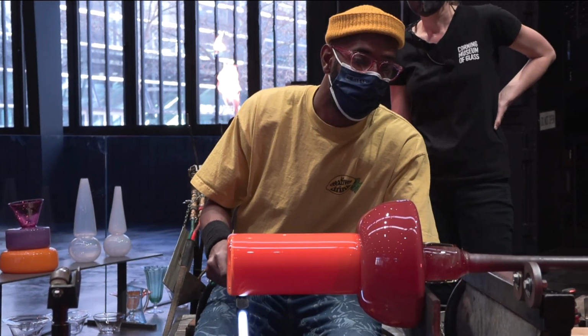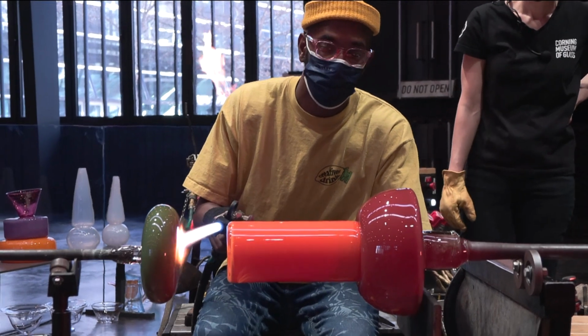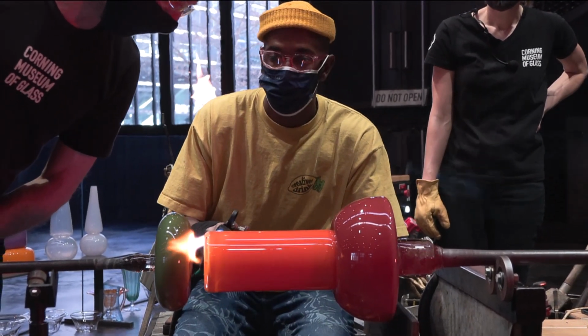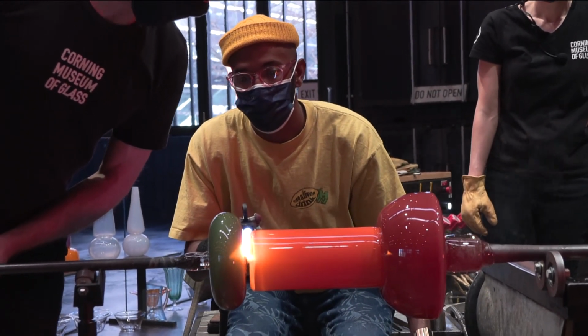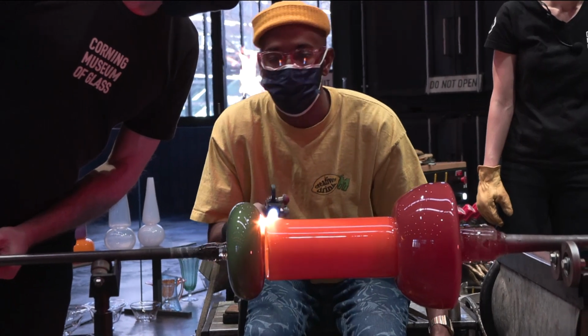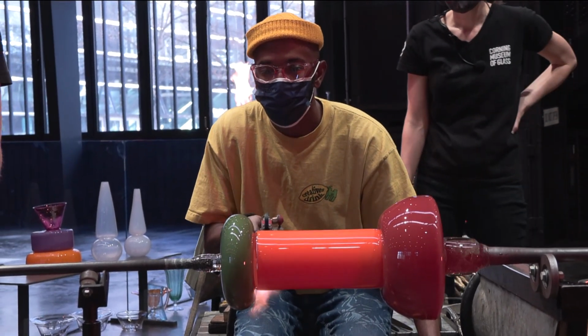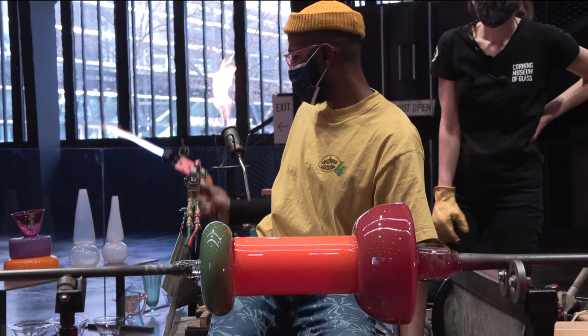George is saying my side has a little bit of a wiggle to it. He got it nice and hot. They're gonna straighten it out. And stuck. Again, making sure that seal is really nice.